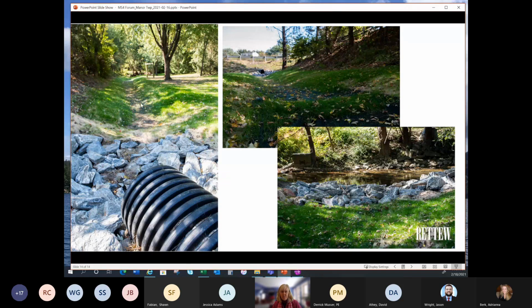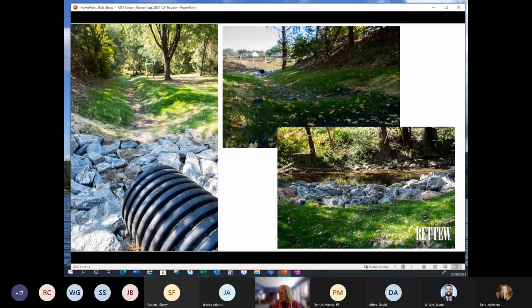And then you can see here, and once again, this was seeded in probably September of 2020. So the grass was coming up pretty nicely. And then it's just a straight shot, and here is the discharge into the little Conestoga Creek. So once again, there's a lot of riprap in that area. So those are the three projects.